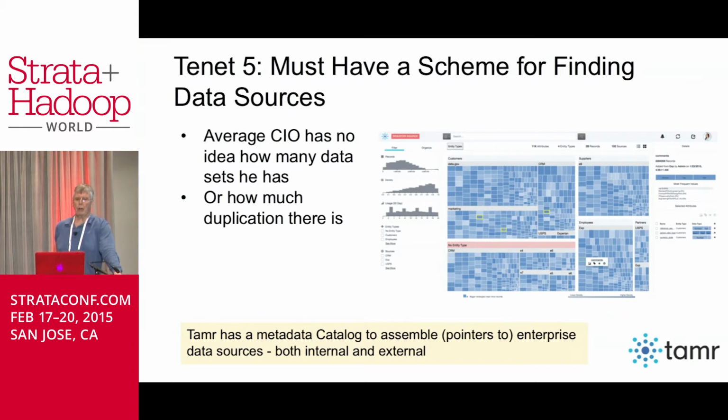A favorite question for all of you to ask your CIO is, how many data sources do you have? How many data sets are in your enterprise? The average CIO will say, I have no idea. And he will also say, I have no idea how many duplicates I have in various divisions with exactly the same information, often purchased from third parties multiple times.